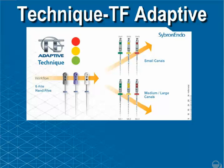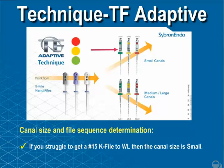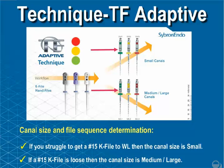How do we determine which sequence do we use? Do we use the small or do we use the medium large? Well, it's real simple. If you struggle to get a 15K file to working length, then the canal is deemed small. You pick up a small sequence pack. If a number 15K file is loose, then the canal size is a medium large. Very simple. The number 15 file is known to me as the determinator. The determinator. If it fits loose at working length, medium large is the one to use.